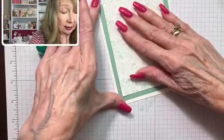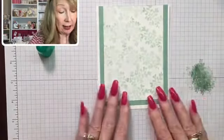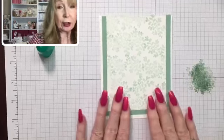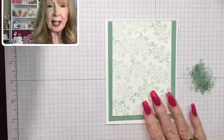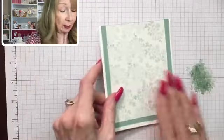It's just a little bit off to the side down here. I think I might have cut that piece of mint macaron a little off, but I don't think you can really notice it. When you get started, you really don't notice it. Okay, so this is the basics of our card, the bottom of our card.